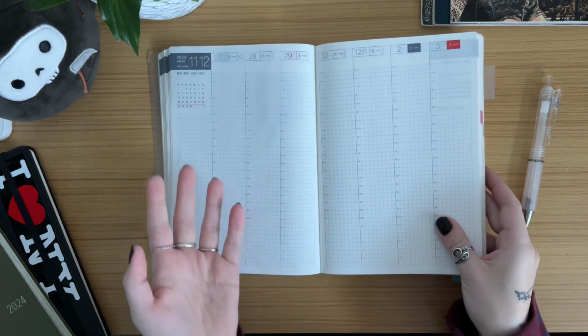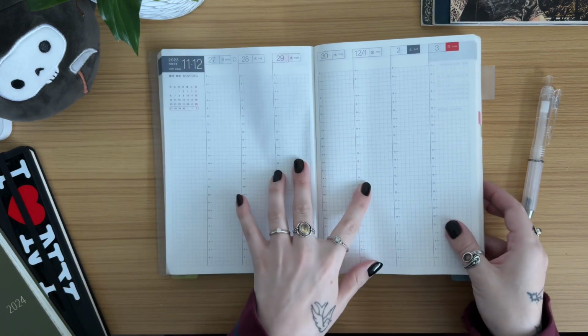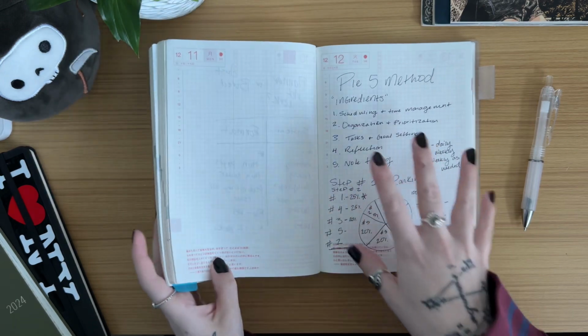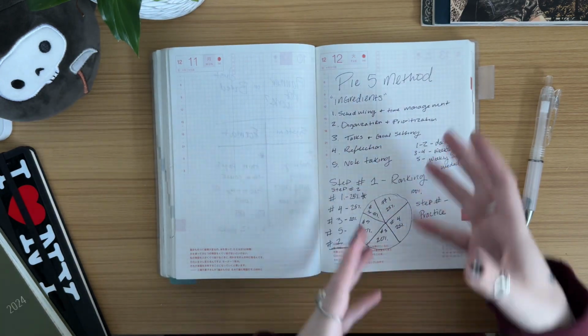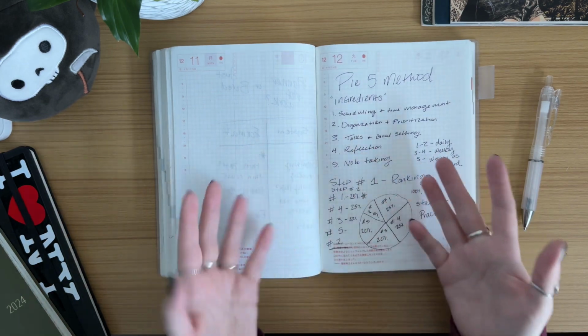A big part of it is just going back to the basics and reflecting on why you actually purchased the book and what your main goal for your book is. This method really helps prioritize those and shows us what we need to focus on versus the practices that maybe are not as helpful.